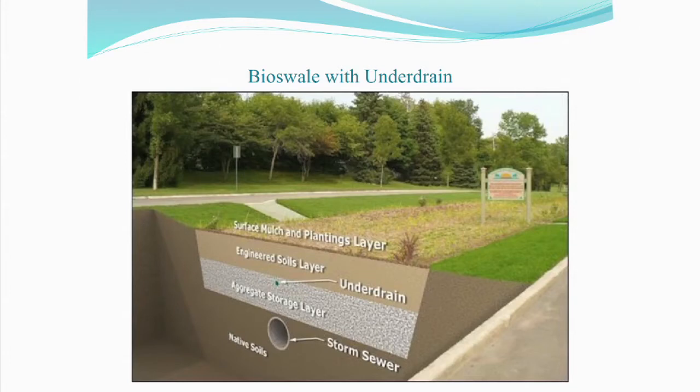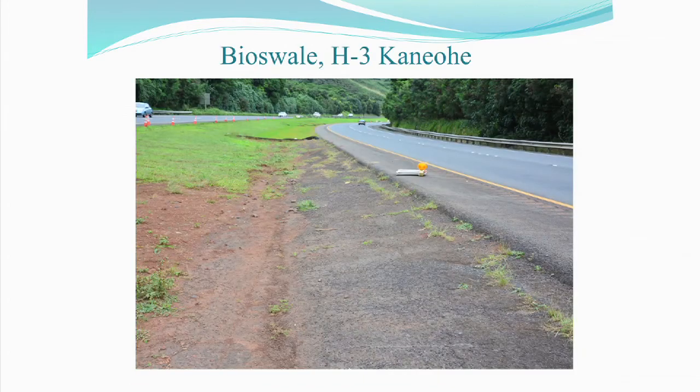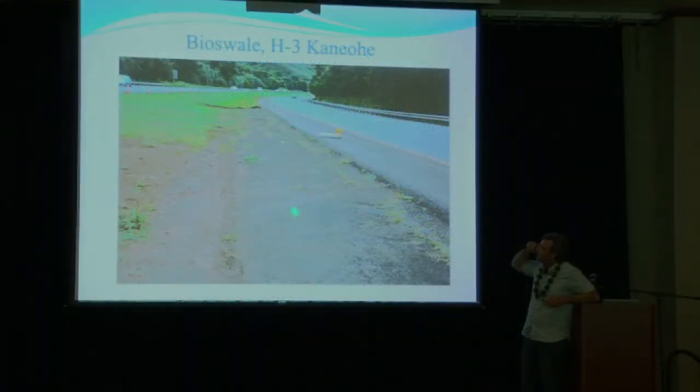Surface plantings, again, this is another opportunity where we try to establish native plantings and native grasses. As contractors, it's really important to us that you follow the specifications and put in the engineered soils correctly. Here's an example on the H3 freeway, just right down the street here. In the median, headed toward Kaneohe, DOT Highways took out a bunch of these. Previously, the road drainage just went into these concrete asphalt swales, and then they went straight into storm systems.